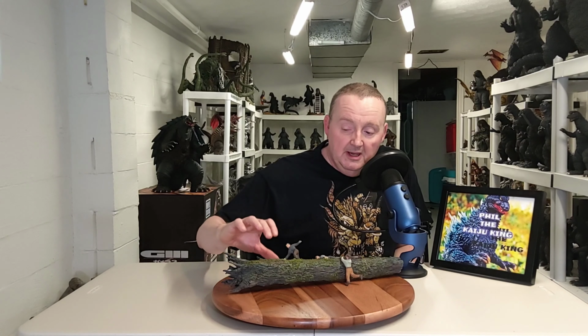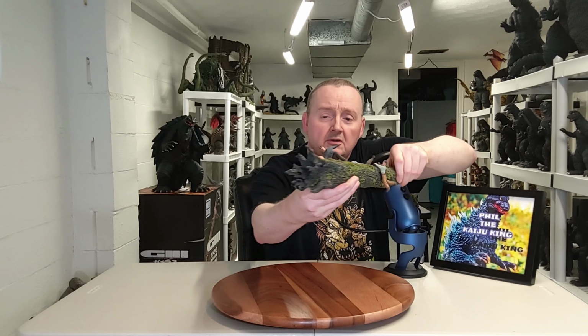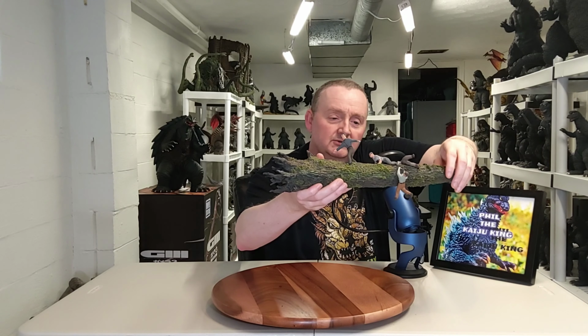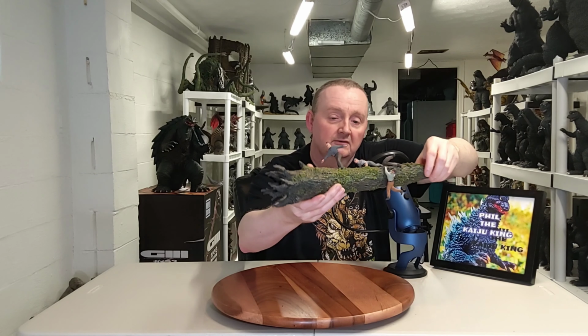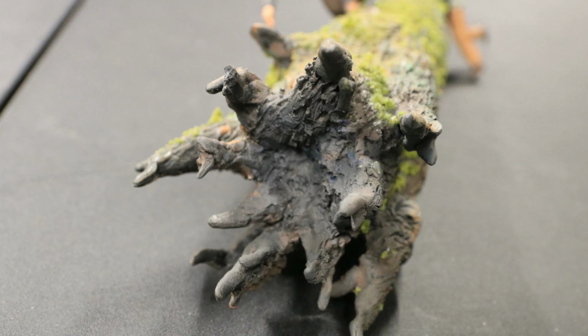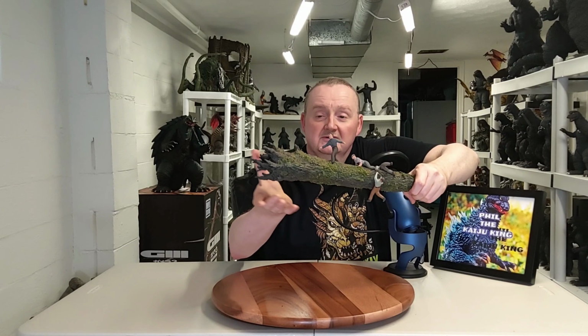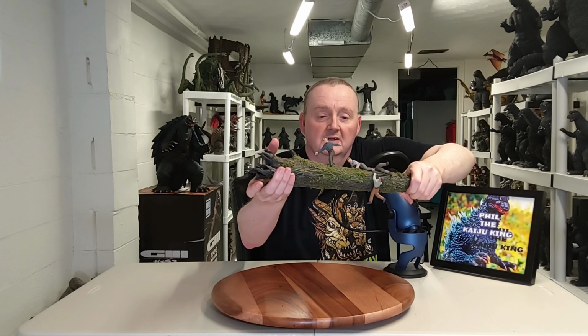All right, everybody, I'm back. This is the third of 4 pieces, the log for the actual sailors that are crossing when they confront Kong. It's really detailed. The end of it here, multiple root systems sticking out. The other end here goes on the log base. This is in Kong's hand actually when it's all set up.